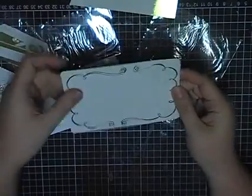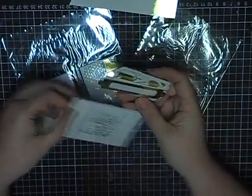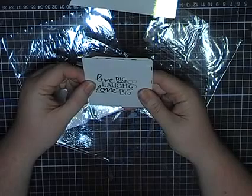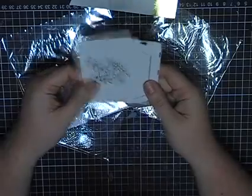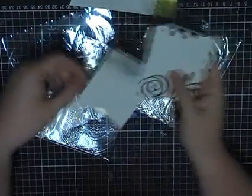There's that one, which is nice, and there's that one. And then these look like 3 by 4 cards. Let me just check. Yeah, they are 3 by 4. So this one says, live big, laugh big, love big. It's got that frame. Oh, that's a cute one. That's like the bigger one.